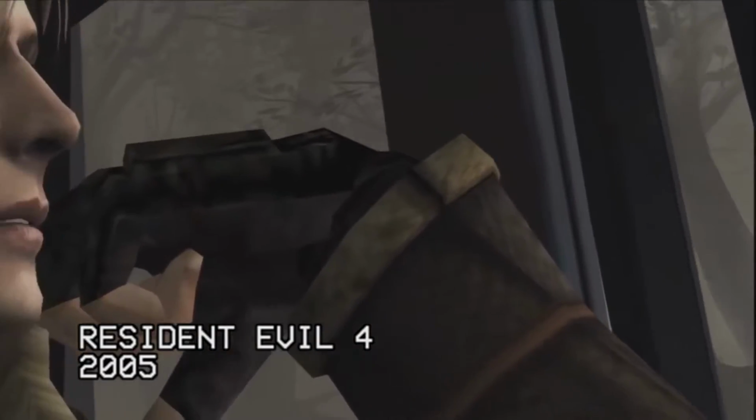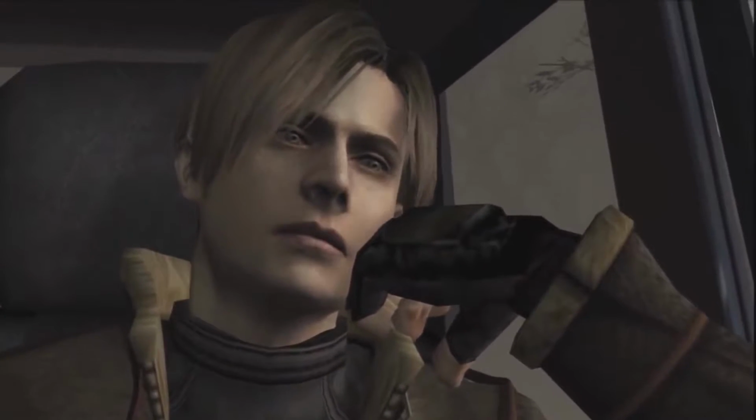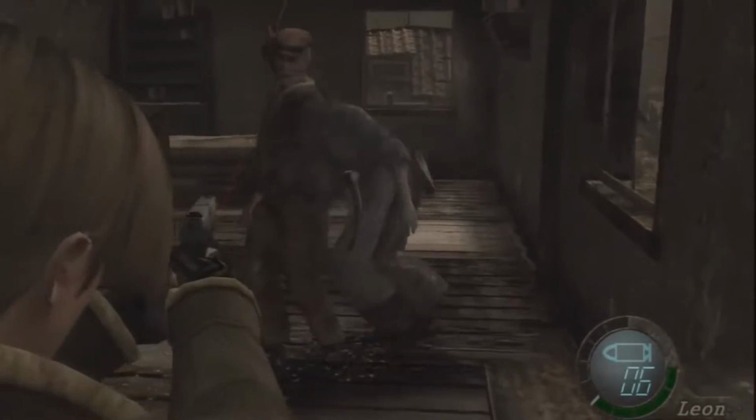Come its fourth main entry, it would take a total evaluation of the series to get it back on track. The bad news was, the restrictive, tension-driven horror was dropped and set-piece-driven action was embraced fully for this new take on Resident Evil. The good news was, it became a masterpiece that set the standard for the third-person shooter.